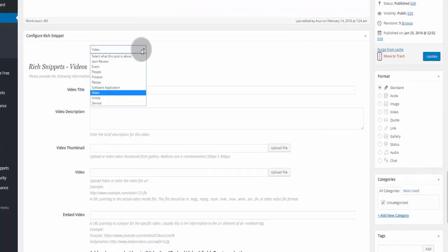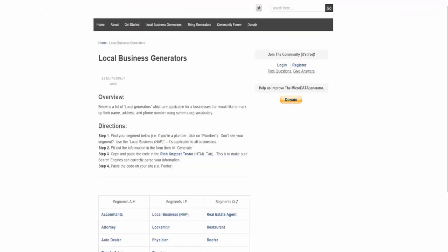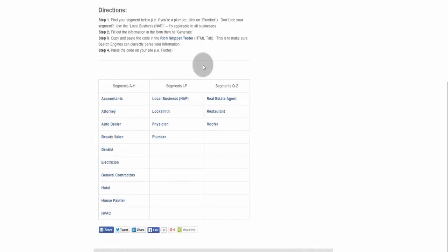There are multiple other rich snippets available with this plugin, and you can use any of them depending upon your post. But what if your website is not WordPress based? In such a case, you can use microdatagenerator.com and then go to local business generators or thing generators, where you can generate the rich snippet code by choosing any of these categories.